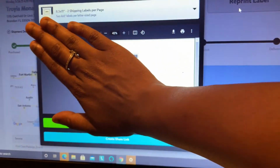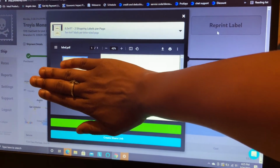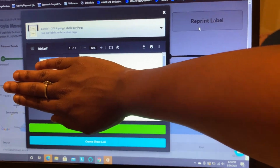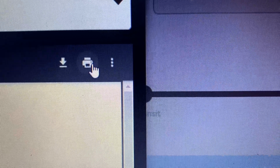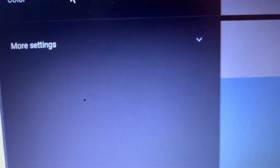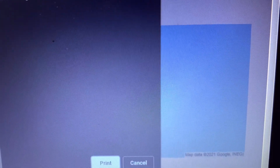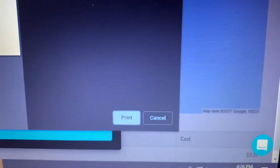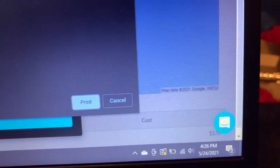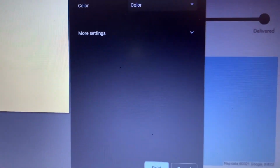I don't want the information to show. So yeah, this is the label. And then now, what we are going to do is go ahead and print it here. Print. I use a regular printer to print my labels and things like that. And then I use tape to actually connect the label to my package.